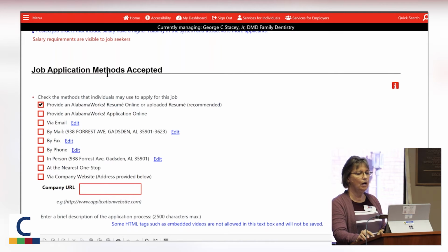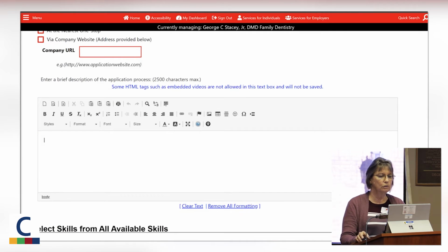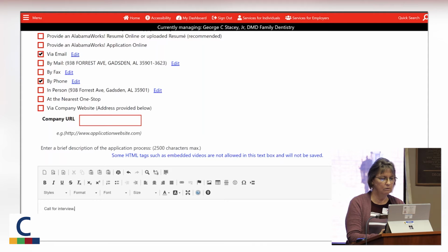But the next thing down is the job application methods accepted. By default, your AlabamaWorks online resume is going to be selected there. If you don't want that, if you want them to apply by email a resume, or a call for appointment, you can say, because we got the email already listed in there, and the address, it's all in there, the employer profile. So you can say, call for interview, or whatever, put the number, or you can put, or email resume.